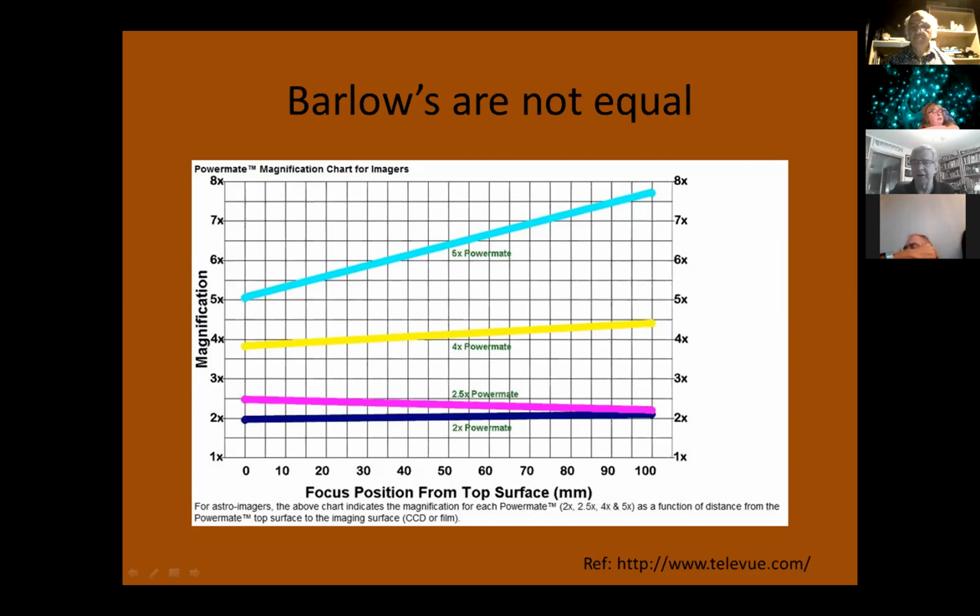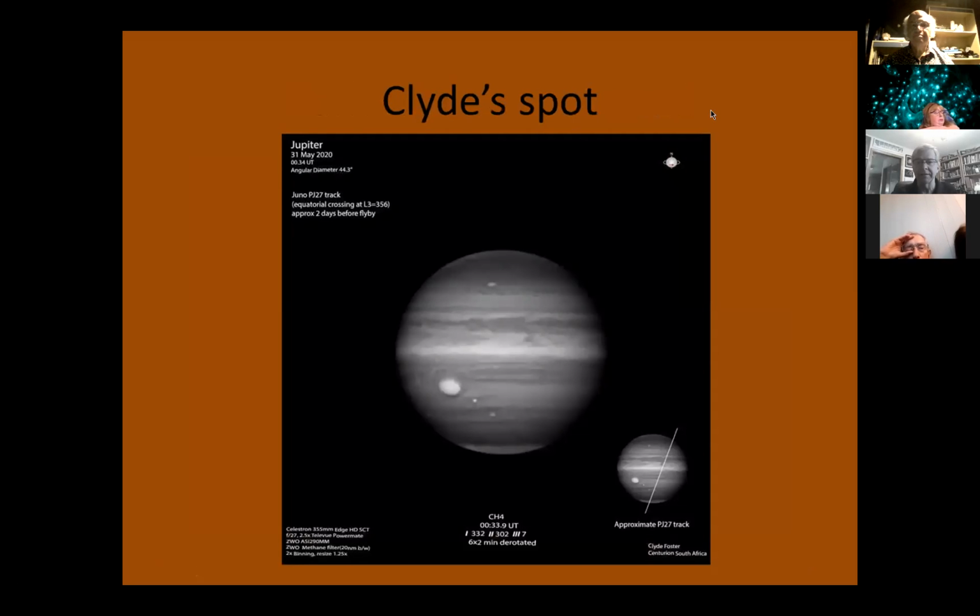So that's a very critical part. And I now have the 2 times PowerMate, and I can get my high frame rates without this crazy magnification going on. Okay, so that's some of the technical things that I do. I'm now going to give you a very brief look at some images and things that have happened in the past 2 months. I think, and I want to emphasize the importance of amateur imaging of planets.